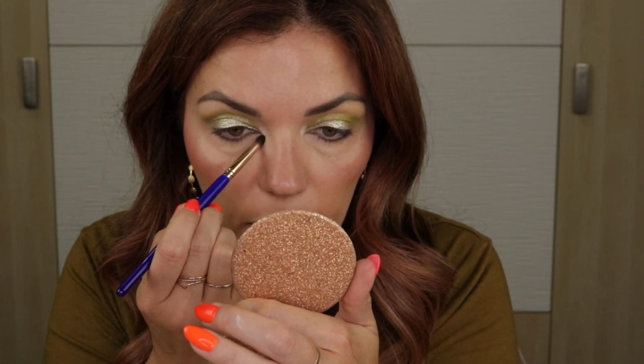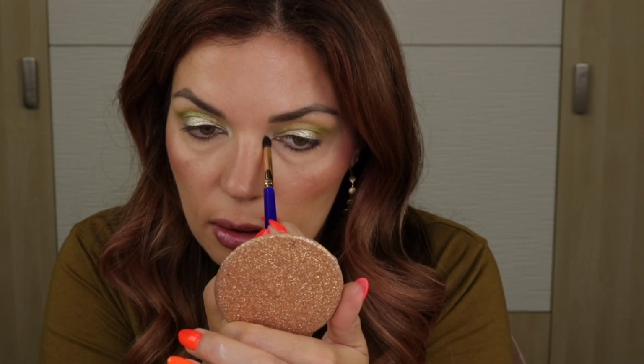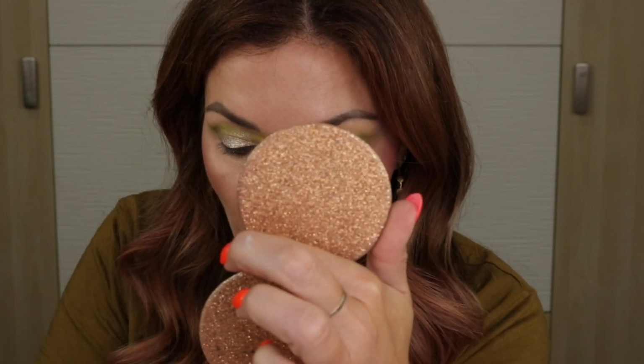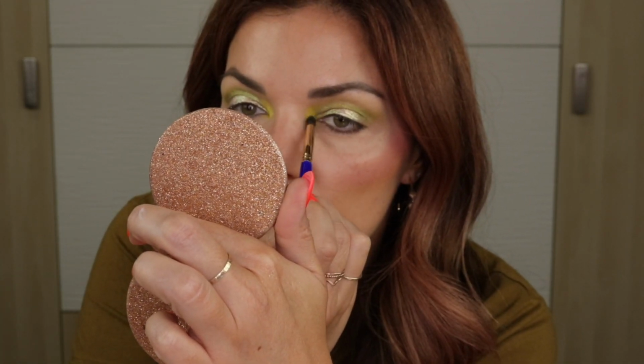And then I'll take a pencil brush. I've got the Larifay one here, and I'm just going to blend out that edge just a smidge. And then I'm going to take that Toucan from Nomad and pop it right there. This should hopefully help this have a little bit of longevity. I find in high heat and humid weather, bright colors like this just tend to fade a little.